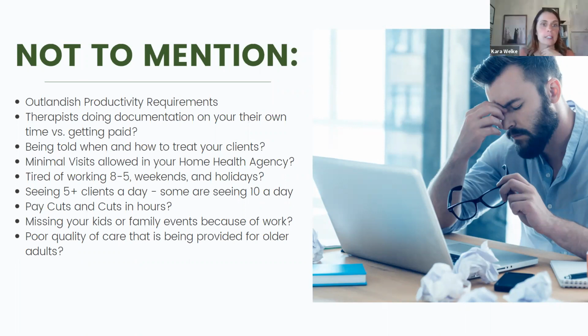And someone asked about when you're doing your practice, are you doing your practice without referrals, or are the doctors signing off on your plan of care? So you need to know your state practice act if you need a doctor's referral or not. With Medicare Part B, in the regulations, you do not need a referral. However, the doctor has to sign off on the plan of care within 30 days.